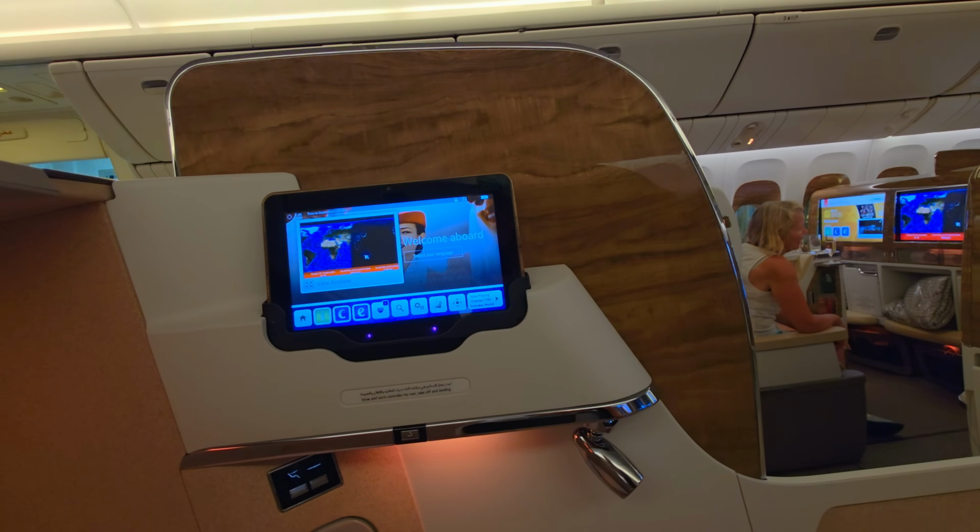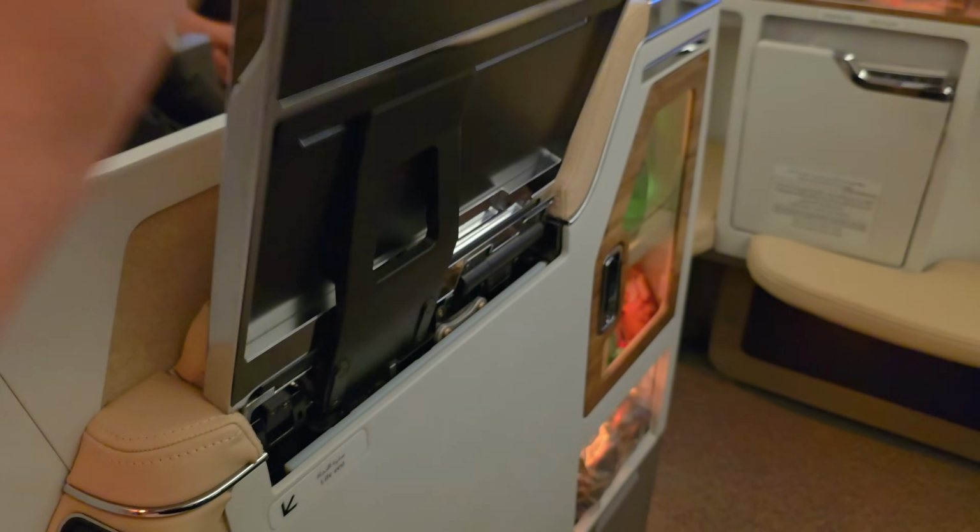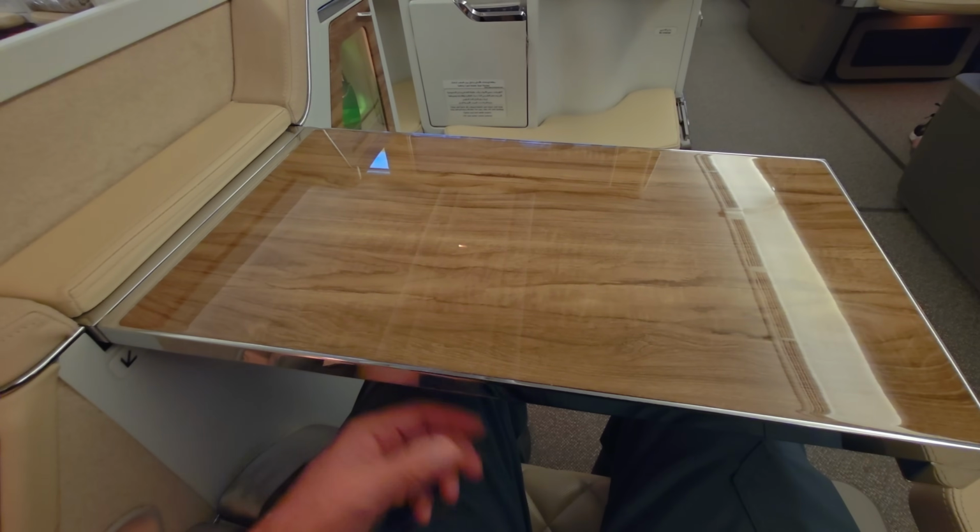And I suppose it's another really good reason why you should do your research and watch reviews like this so that you know what you're getting yourself into and can select your seats accordingly.